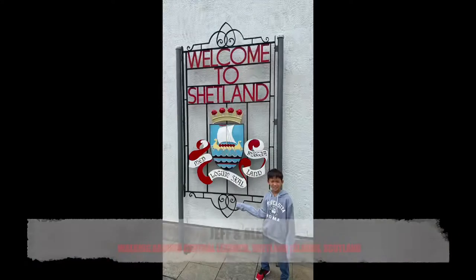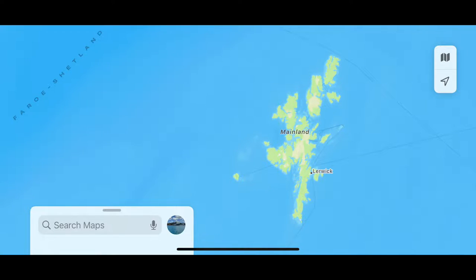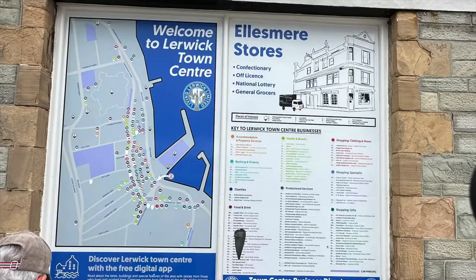Hey everybody, Alex, where are we today? Lerwick, Scotland. That's right, we're in the Shetland Islands. It's really cool. This is the northernmost island set of Scotland and of the UK, so we're excited to be here. This is a really small town with a population of about 7,000 people, and the island itself has about 10,000 people. So we're going to just walk around aimlessly and show you the highlights of this area. Let's go.